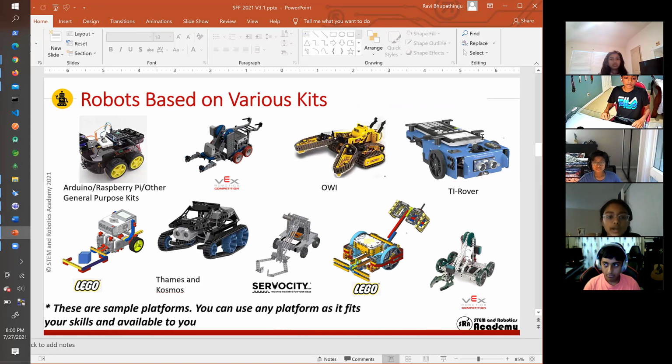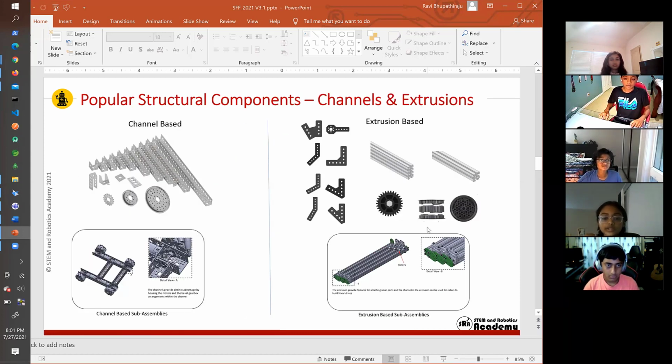There are many manufacturers for robot kits, including Lego, Thames and Kosmos, Servosity, and Vex. Extrusion and channel-based robots by themselves can become very restrictive. On one hand, channels provide a distinct advantage by housing the motors and bevel gearbox arrangements within the channel, making the robot more compact. On the other hand, extrusions provide features for attaching small parts, and the channel and the extrusion can be used for rollers to build linear drives.